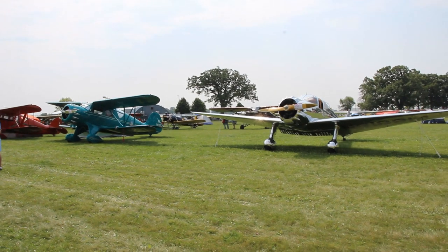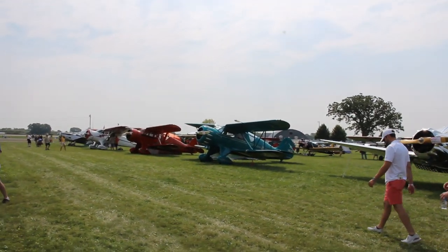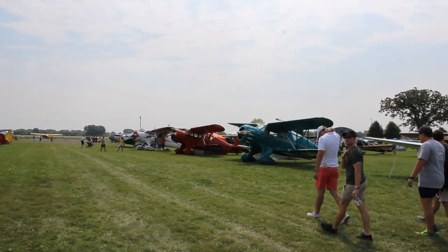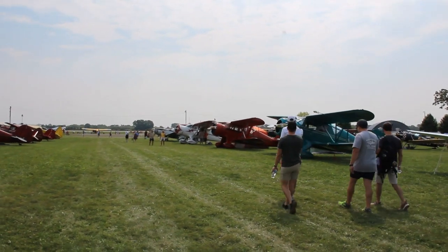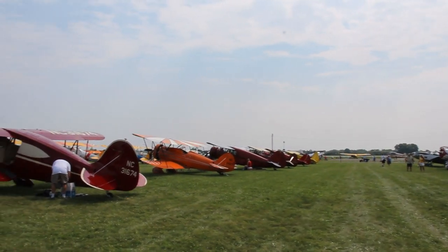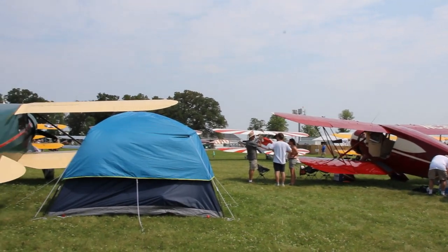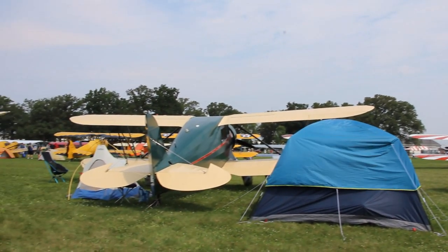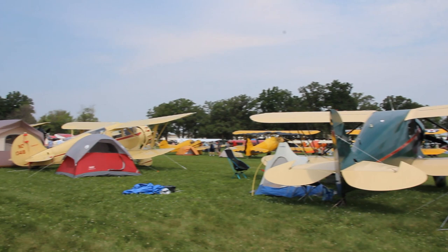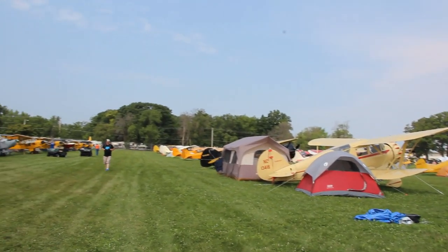So today is the first day of the show, and I'm walking the antique section. It's really a lot of beautiful airplanes. It's almost overwhelming how many airplanes you see when you come to Oshkosh. I like to go to Sun and Fun because it's smaller, but you definitely see more airplanes here at Oshkosh.